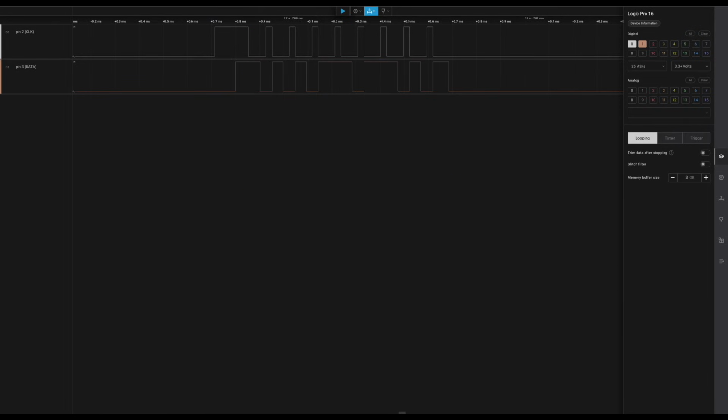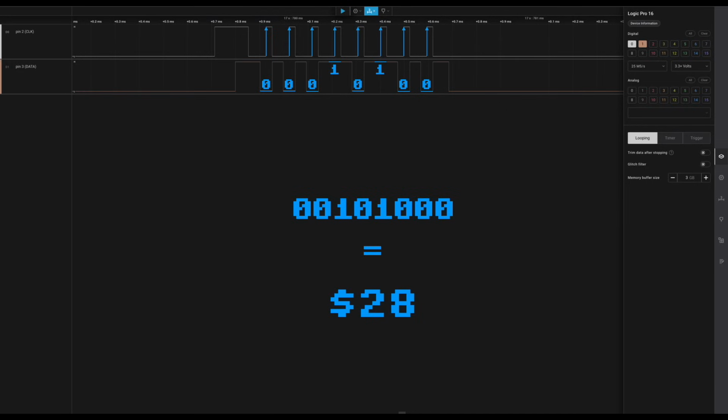Unlike the 6522 shift register, which sent data with the most significant bit first, Commodore's software serial implementation sends data with the least significant bit first. Data is valid with the rising edge of the clock. So here where the clock signal is rising, this signals that the first bit of data is valid. The data line is low, so the first bit is a 0. Then we have a 0, 0, 1, 0, 1, 0, 0. 00101000 is hex 28. So the VIC-20 sent a bus control code, hex 28, to the 1541 disk drive.